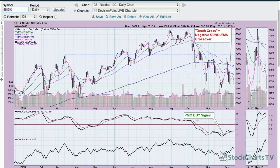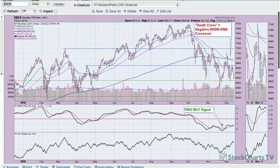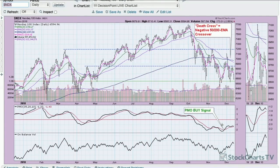It's currently holding on to a PMO buy signal. I believe it's the only one of our 4 scoreboard indexes that is holding on to a PMO buy signal. There's your death cross. We had that happen a couple days ago. I wrote about that one, so you can check that out in the DecisionPoint blog. And we're seeing all these tops on the PMO below the zero line. And that's especially negative. That's especially bearish. Don't want to see that kind of thing, because then we look for these big declines.